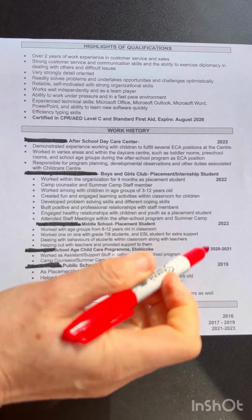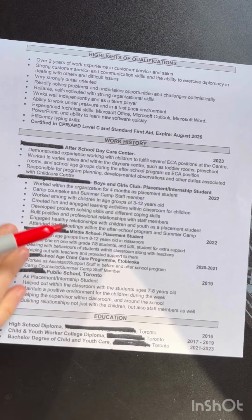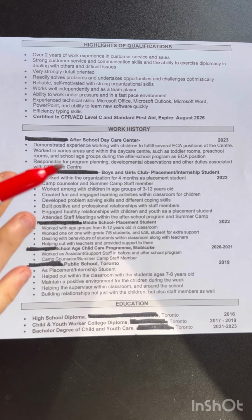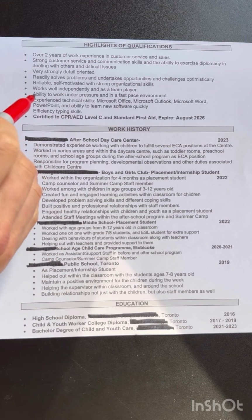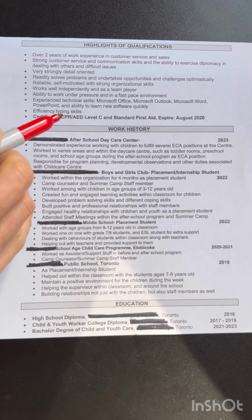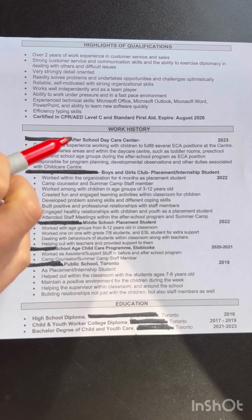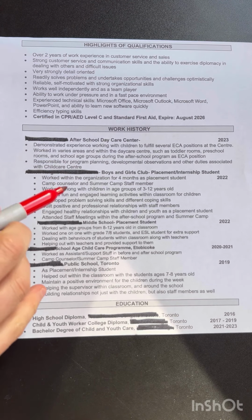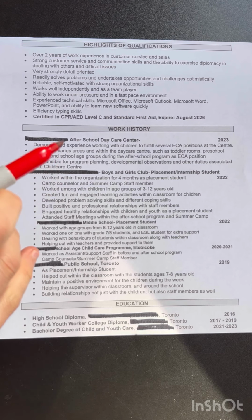The first thing I would say about this resume, it's fantastic. It's a really good resume, but it also is a wall of text. I know you've probably been told many times that you need to have your resume all on one page. I think that's true for corporate resumes. I'm not sure that's true for nanny resumes. So I think we could open this up a bit and put it on two different pages.